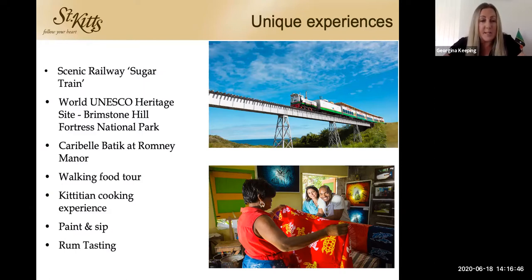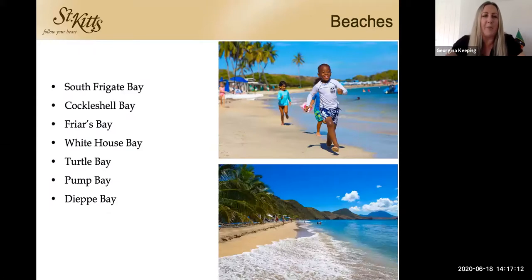We've also got the Caribelle Batik at Romney Manor, which is the Botanical Gardens. And you can also watch locals make batik. Again, get a souvenir from this place. It's well worth going to. And you can't go to St. Kitts without trying the local rum. You can experience this by painting, you can use it in your cooking, and obviously you can just drink it. So it's really good choices to do there.